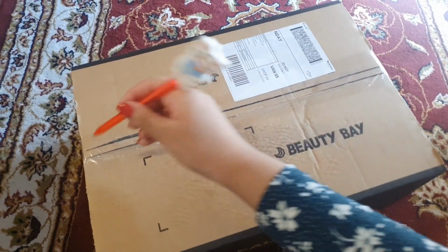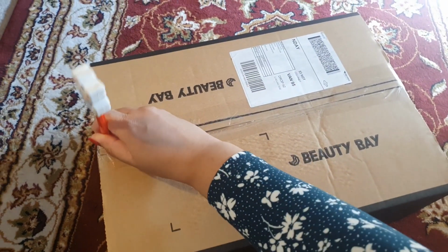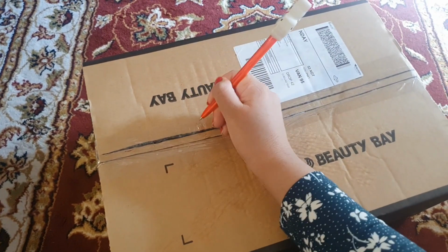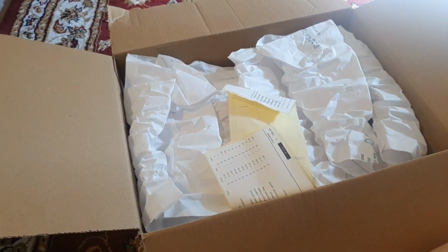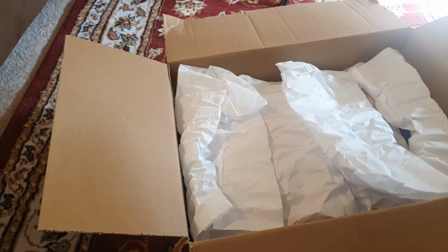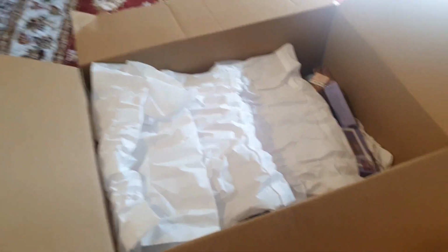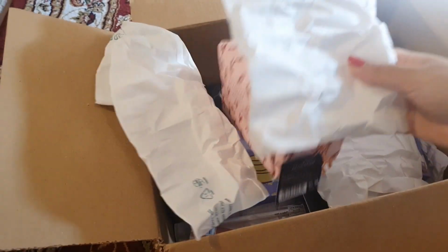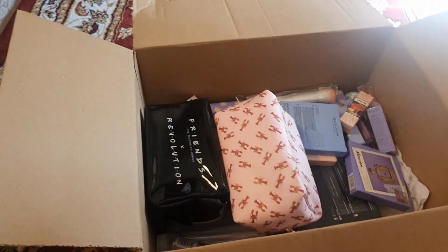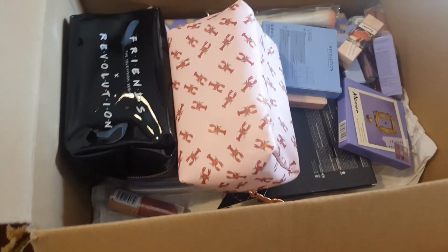Hey guys, look what just arrived in the post. I have no patience. I can't find any scissors. Okay, that was really tough. One-handed. So let's move all of this. Oh my gosh. Oh my gosh. Wow. Oh, wow.